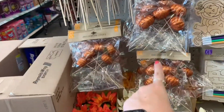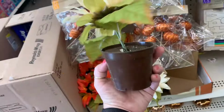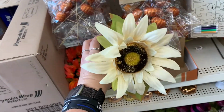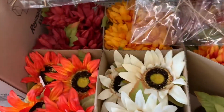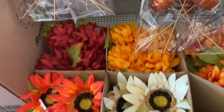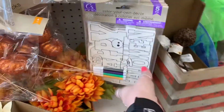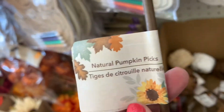And there's the pumpkin picks. And then these are really pretty. Just a single sunflower. And then I think, oh yep, see there's a different type of flower there. Those are cool. Oh, there's another one that says Happy Halloween. Now these are really cool. What are these called? Natural pumpkin picks.